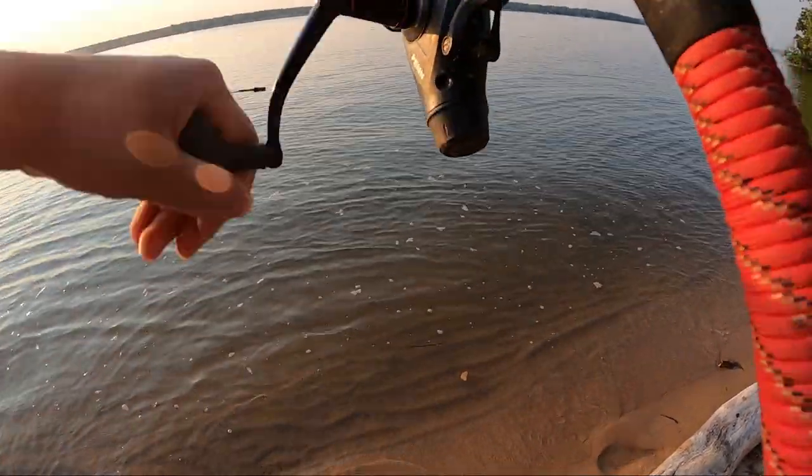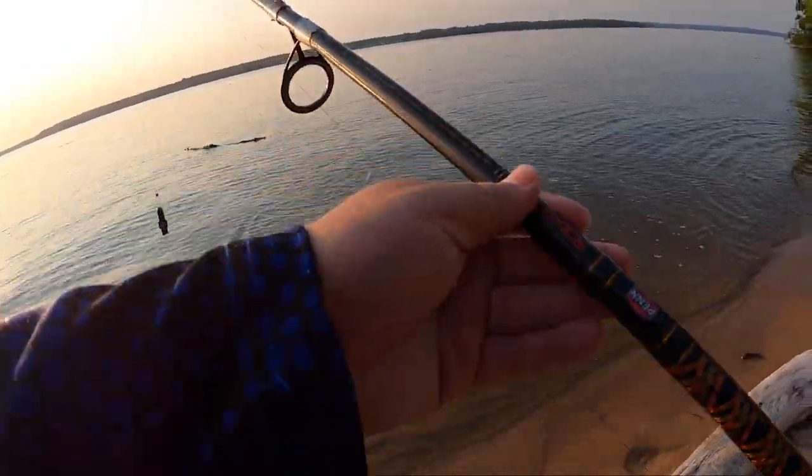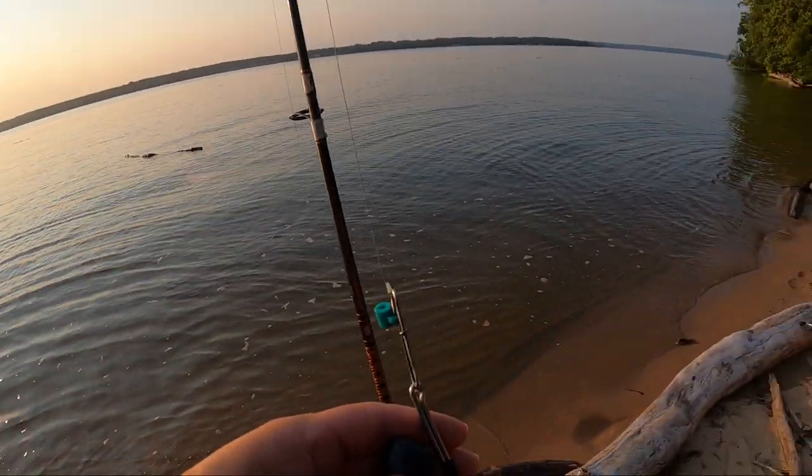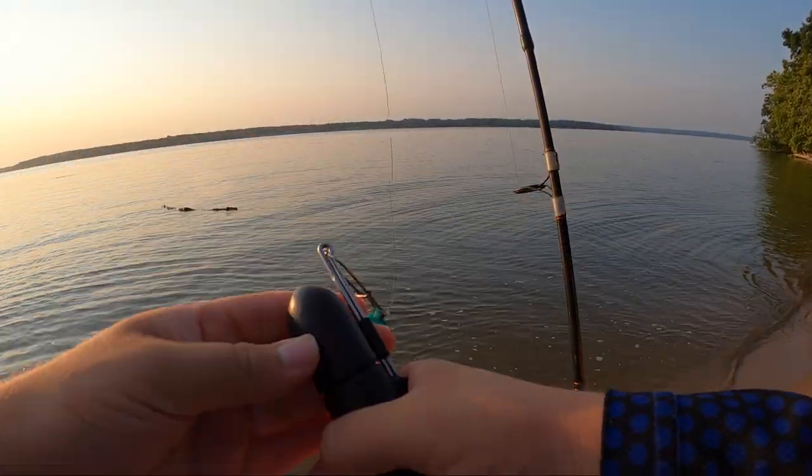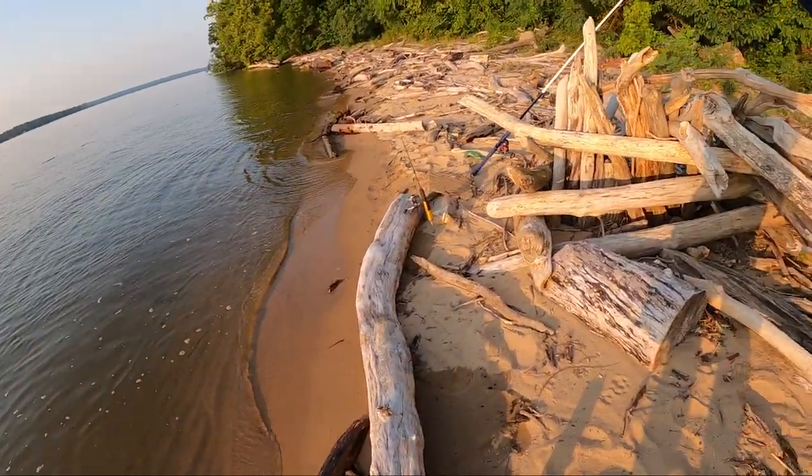Thinking that bait's not on there anymore. About to find out though. Yeah, it's definitely pecked off. All right, well, we'll get this one back in the water. Hopefully that doesn't happen again. Back in the hot zone.